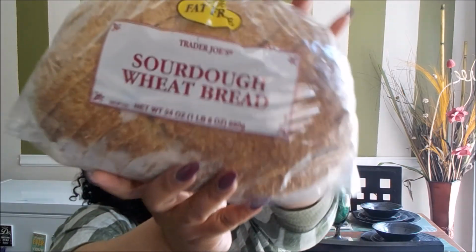And last but not least, I got the sourdough wheat bread. Woo-hoo! So that will conclude my Trader Joe's haul.